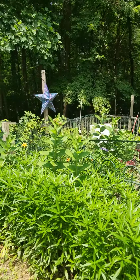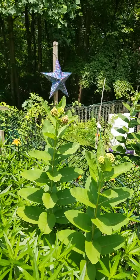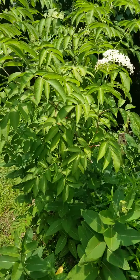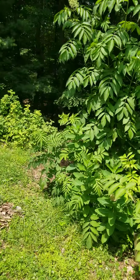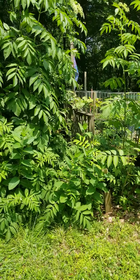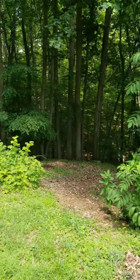More milkweed, which just grows naturally here. And our elderberry bush. I brought back 2 sticks from Norfolk. And last year they didn't do anything, but this year they have.